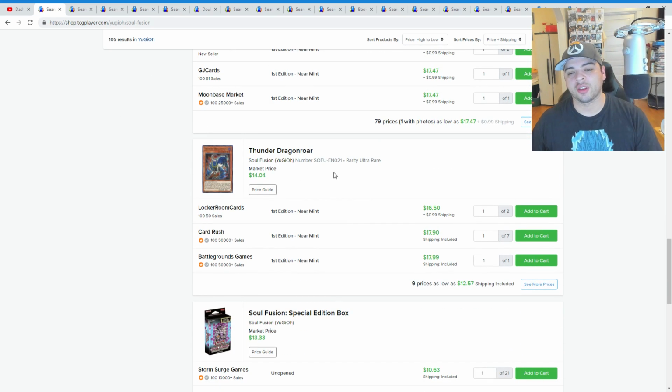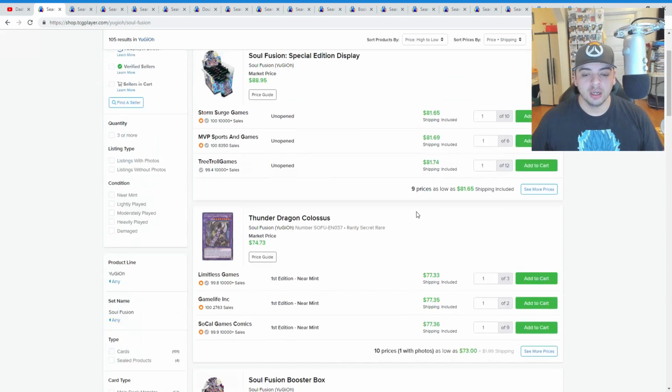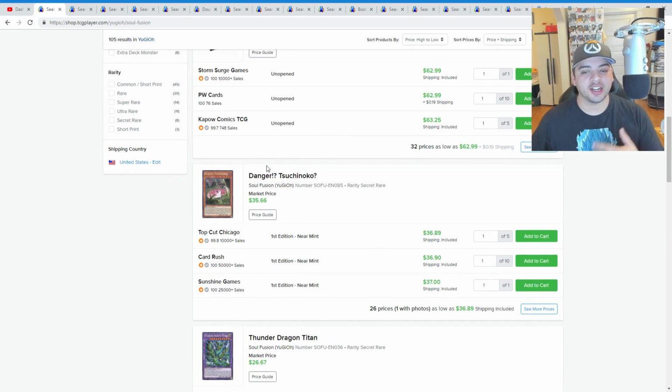Look at the other Ultra Rare, Thunder Dragon Roar. It's another $18 Ultra Rare card. It's insane. It's really insane how the Ultra Rares have so much value. I wish we had Ultimate Rares, which will obviously decline the value of the Ultra Rares, but we don't. Do I think these cards are going to maintain any kind of value? No, I think these 2 Thunder Ultra Rares are going to drop heavily. If you pull it, you need to sell it because everyone's been cracking these packs, not for the Ultra Rares, but for the money card, Colossus, as well as Danger Tsuchinoko.